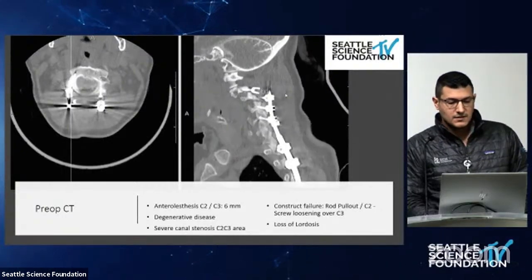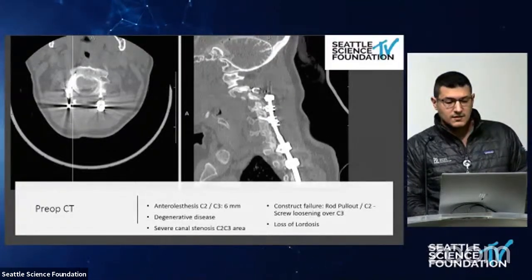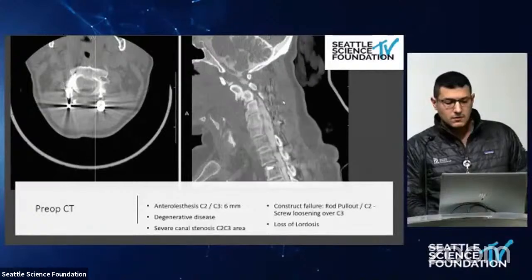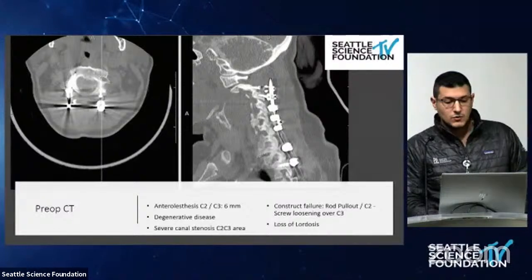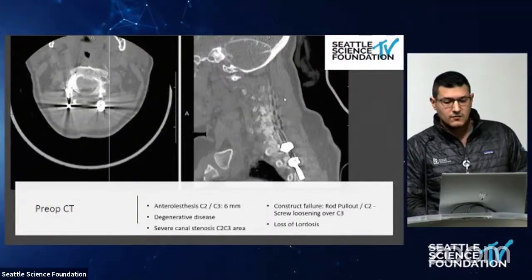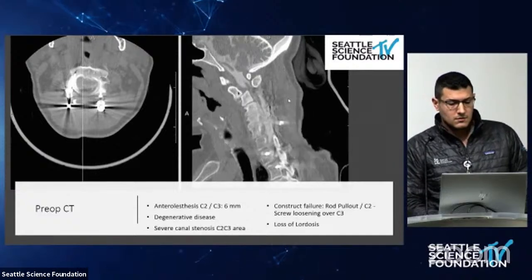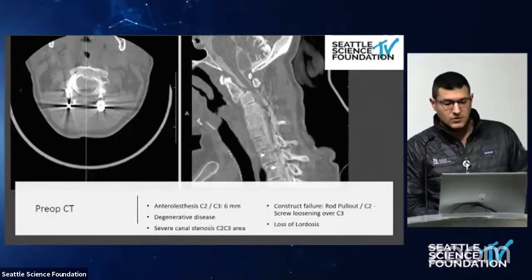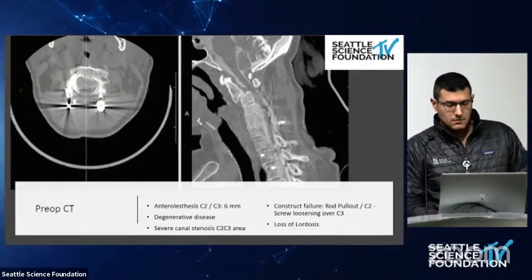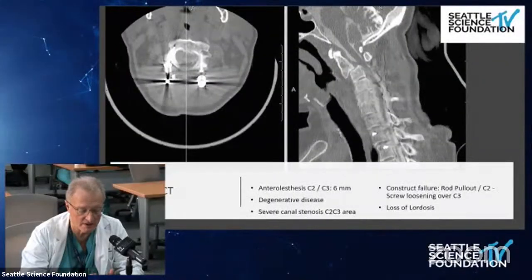So this is C3 here, and as you can notice, there is a radiolucency, and C3-4 is not fused also. You can see the joint over here between C3 and 4, and as you can notice, it's not fused. And there is anterolisthesis of C2 over C3 also of 6 millimeters, which is causing canal stenosis. So in the error analysis that I gave a brief overview of before, what do you think went wrong here?